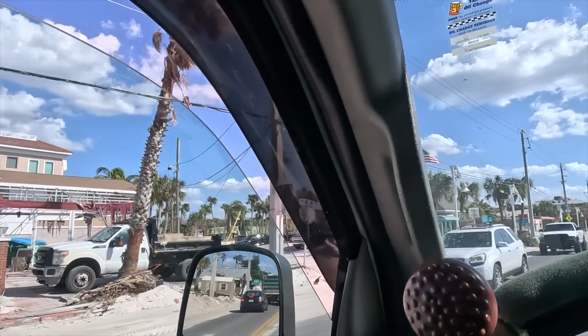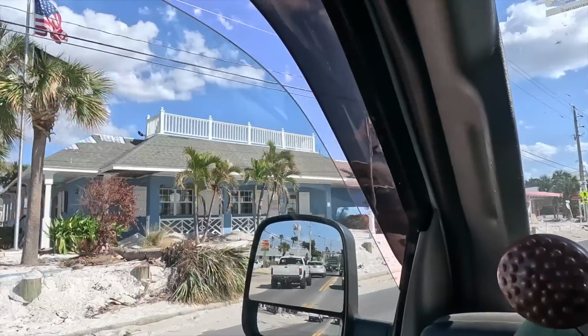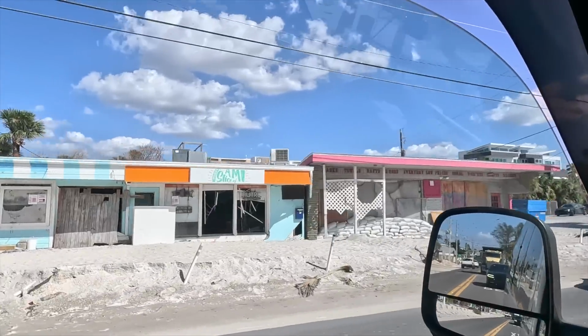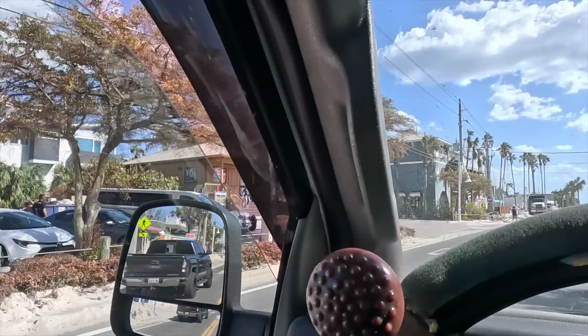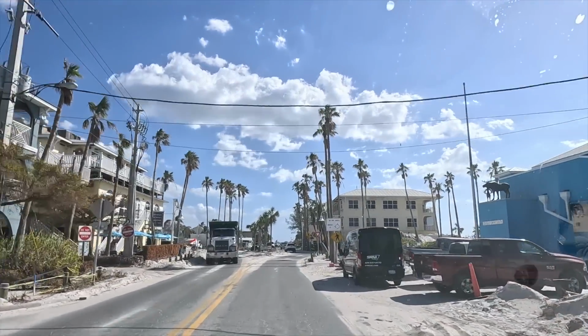That's our first true dinner date. Yep. At least the sand clearing along the side streets is going better, but some of these places obviously aren't going to be able to make it back because they haven't even picked up the sand at all. I just don't even know how this is going to work.